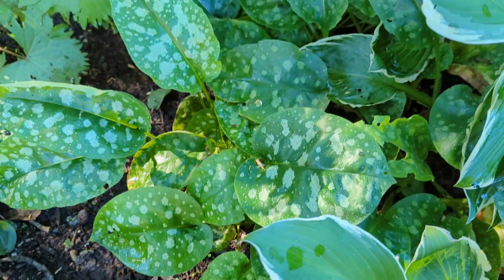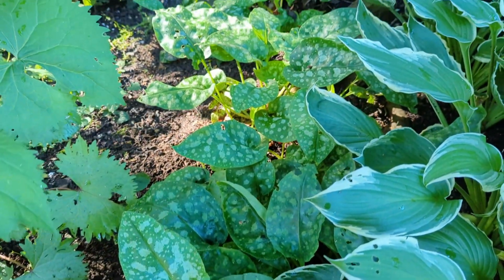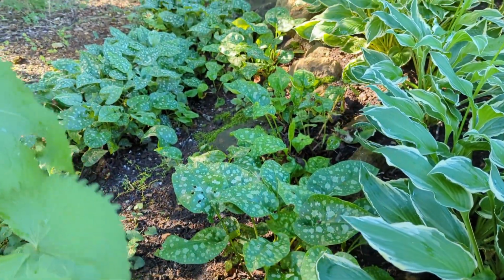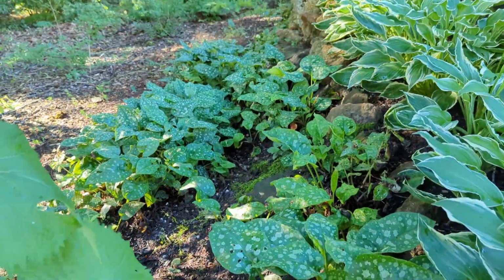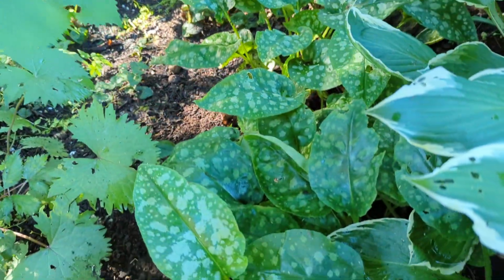I love Pulmonaria or Lungwort. It's so pretty with the spots on its leaves. Did you know that it had a very pretty blossom in the early spring months? They were a pink and purple colored flower. And as much as I love the blooms on it, I love the leaves just as much.